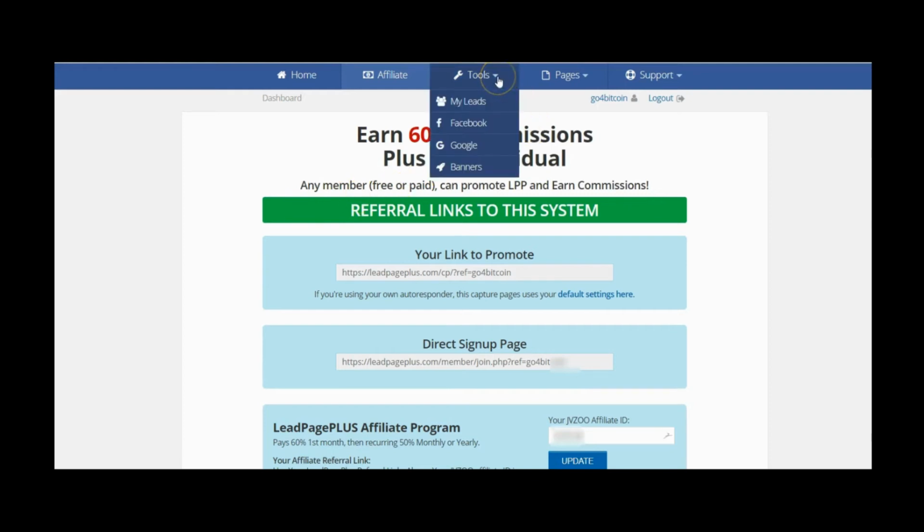Then you've got tools. So you've got My Leads. Facebook, that's the pixel. Google, that's to do with some tracking. Banners is your banners for Leads Page Plus. I won't click on My Leads, but what this is doing is collecting you leads, and you can use their emails as follow-up.